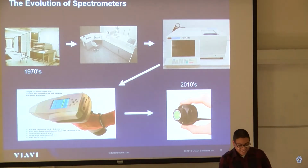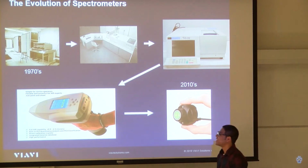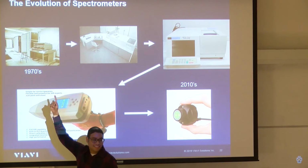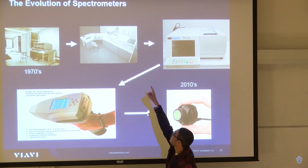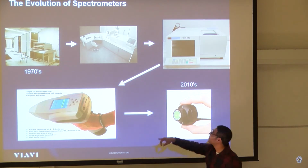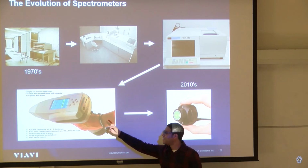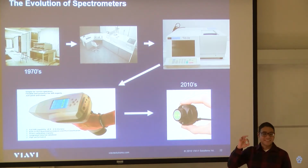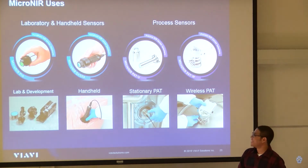And I thought this was kind of cool, just the evolution of spectrometers throughout the decades. So in the 70s, spectrometers were these ginormous things that are mounted against this wall. Later it evolved to this huge, basically the size of a giant desk. Then we kind of got down to printer size, got down to this, looks like a framing nailer or something. And now we're down to this little golf ball size. The kind of funny thing is now we're going back up in size a little bit, right?